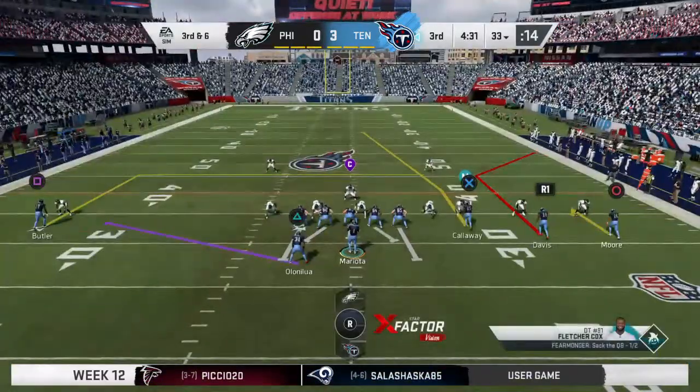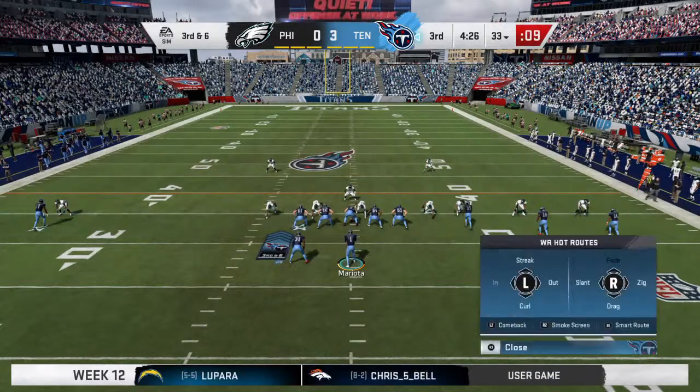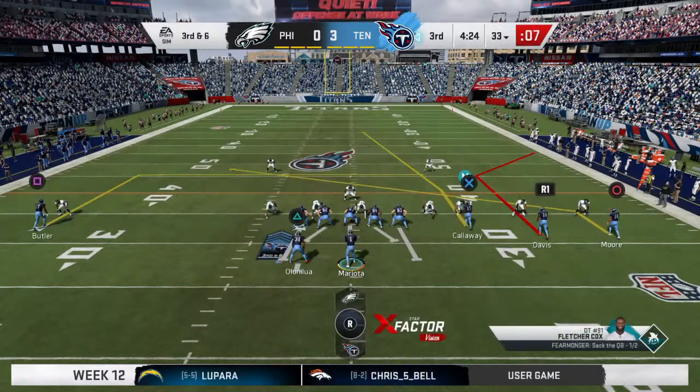And it looks like we've got a dime set here defensively. 6 DBs in the game. Come get some. Come on here. Come get some. One. He don't want it.